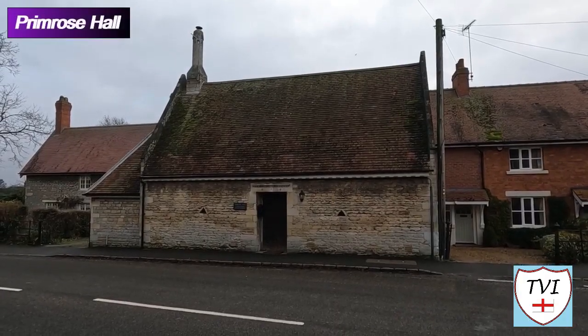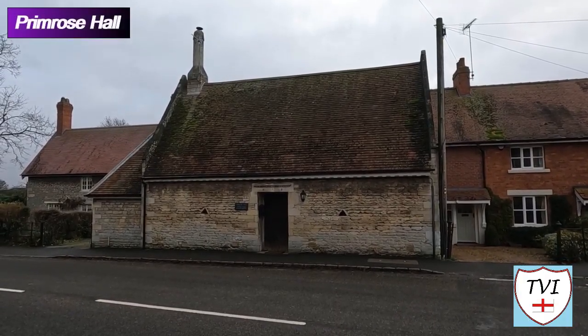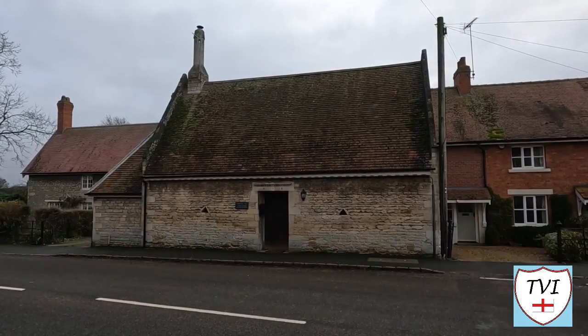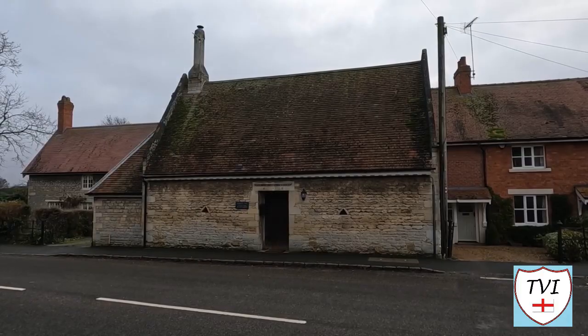This little building is called Primrose Hall. Located on the southern side of Main Street, it was built on land donated by the Heathcote family. It was opened in 1899. So what was it, you ask?